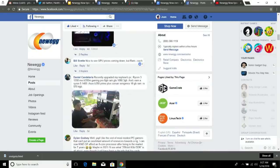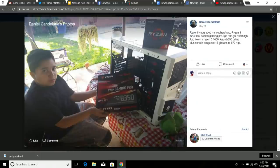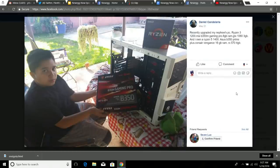And then we had from Daniel. Wanted to get this one. A little outdoor build action. Yeah. Upgrading the PC with the nephew. Upgrading my nephew's PC. Look at that. I love it. I like it when tech becomes a family affair. And it really, really can be fun. Now, I mean, it's so much more accessible than it used to be.